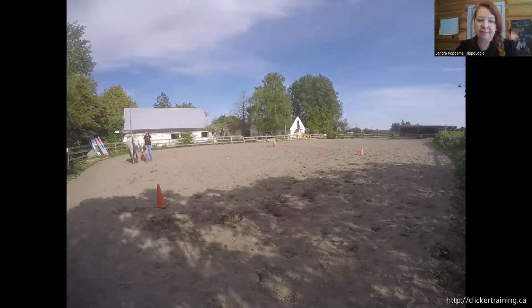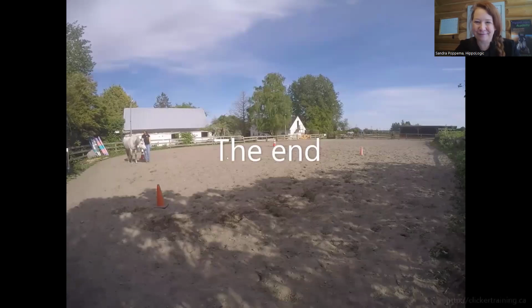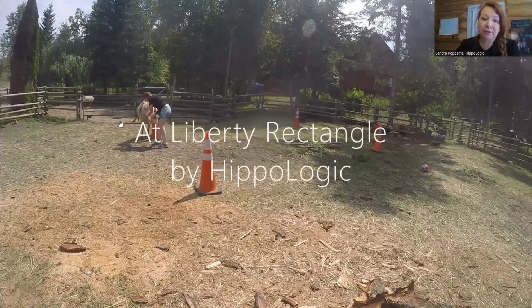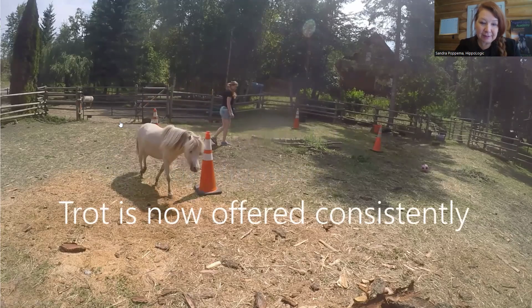So as you can see, it's a very roomy setup. Again, this is a result of consistent training. This is not where you start at the first few sessions. So here's a video of Fionn. I don't have an arena at the moment, and you don't have one because you have those 4 cones that you can use to send your horse around.